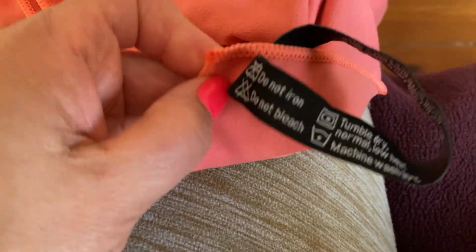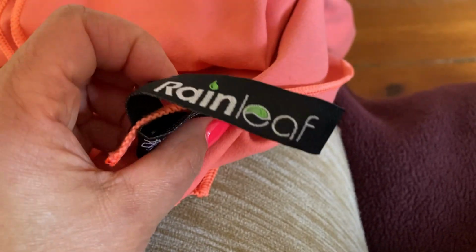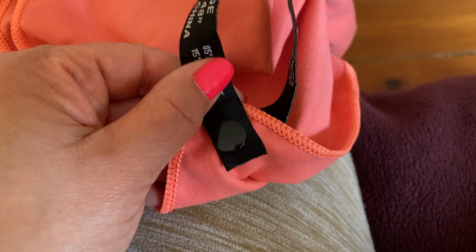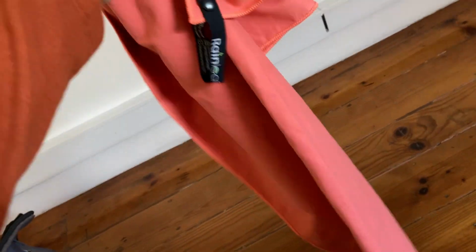And this brand is, let's see, what is this? Rainleaf. Yep, and it has a little hook here so you can hang it up to dry. But I definitely use this in a pinch and highly recommend.